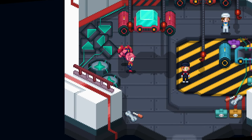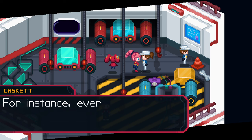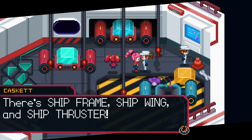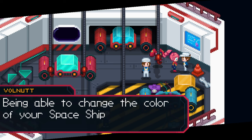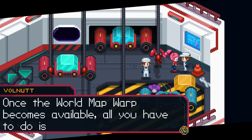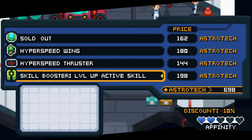Broken jet pads, okay. I'm an expert on spaceships and hovercrafts. I can tell you everything there is to know about them. For instance, every spaceship has three modular parts that you can customize. There's ship frame, ship wing, and ship thruster. Do you know you can customize the color of your spaceship? Being able to change the color of your spaceship will give it a fresh new feel. Once the world map warp becomes available, all you have to do is interact with the world map warp and select customize ship.